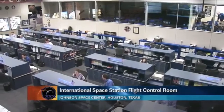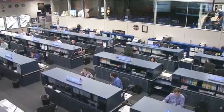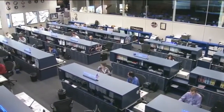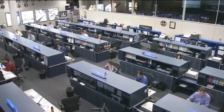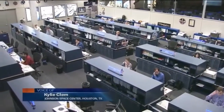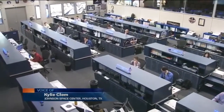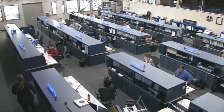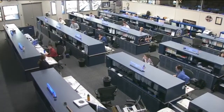Good morning and welcome to Mission Control Houston. We're inside the International Space Station Flight Control Room. This team is monitoring systems on board the space station and following along with activities of the crew. All the systems are functioning well on board the spacecraft, and the team is not working any issues at this time, just working through the scheduled activities for the day.